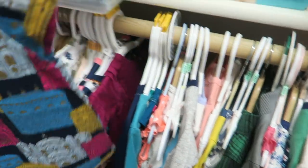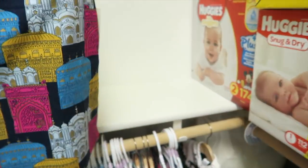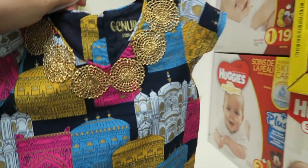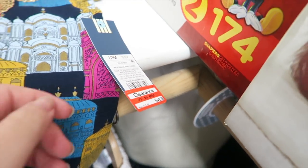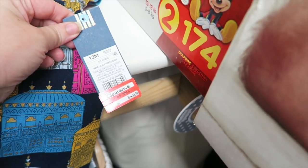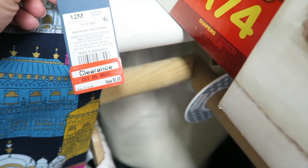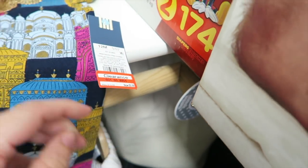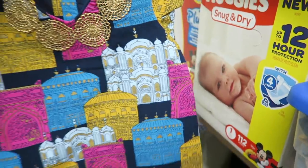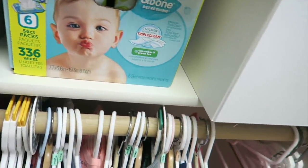This example from Target, I got it at 50% off. It's 12 months. It was 15% off this clearance price. So it was originally like 20, and then you can see the 70% off tag right here, and it's $5.98, and then it was an additional, I think, 20% off of that. So that's really how I get their clothes.